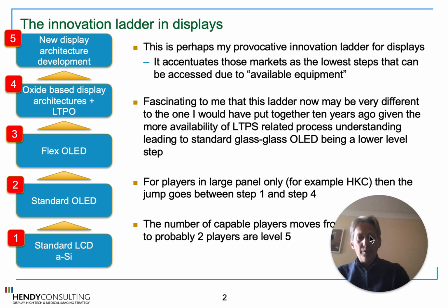Now rank 2 and 3 are actually really fascinating because if I did this 10 years ago, this would definitely not be in this order here. But actually I would argue from this point of view that because of the role of the equipment industry, standard and flex OLED then are actually ranks 2 and 3.